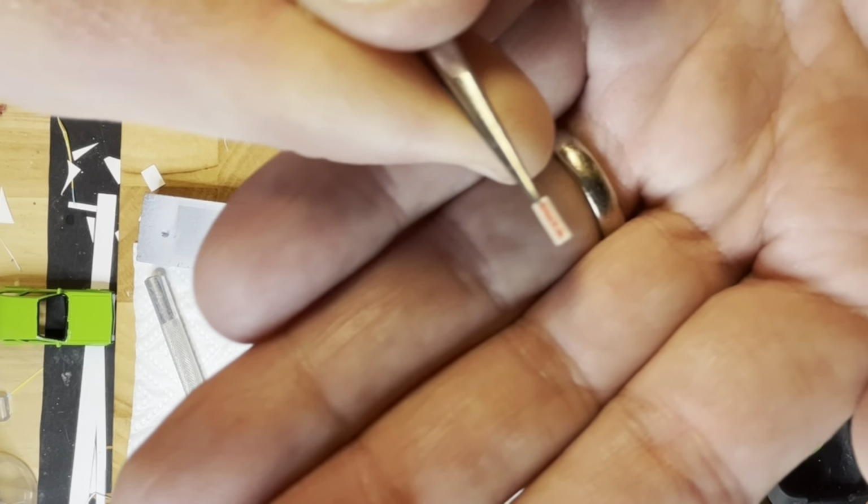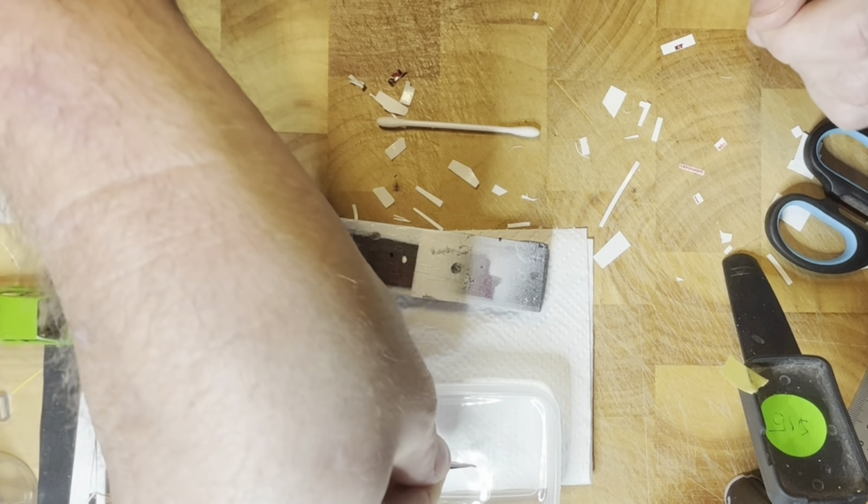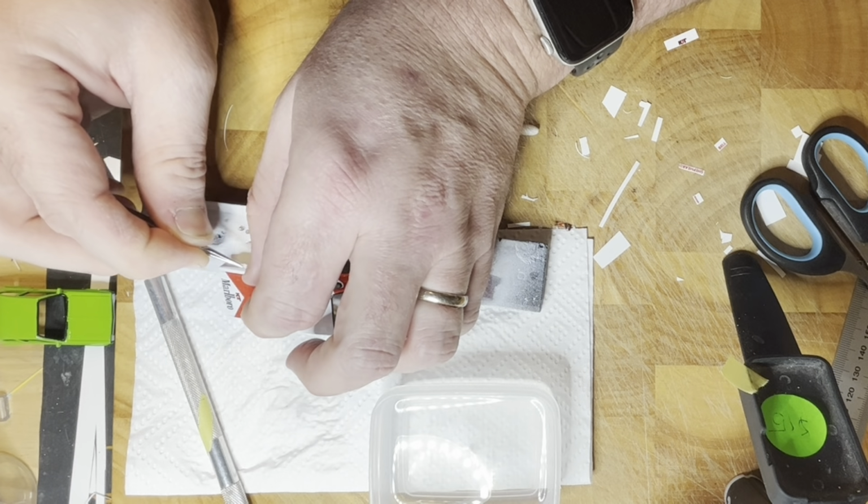I think the tiniest decals were for Wayne and George's first names on the sides of the car. How I didn't lose them, I'm not sure.